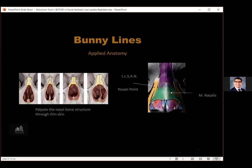The bunny line is actually a nasal bridge crease or wrinkles related to the nasalis only, and usually horizontal. If you go to the anatomy of the nasal structure, look at the nasal area. You have to check the nasal bone width, please, before you start to inject the nasalis.